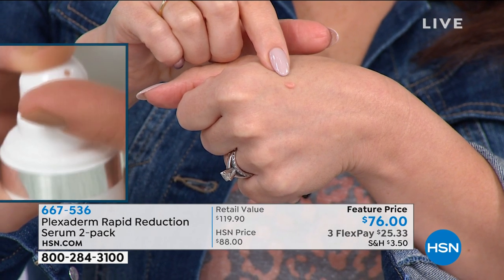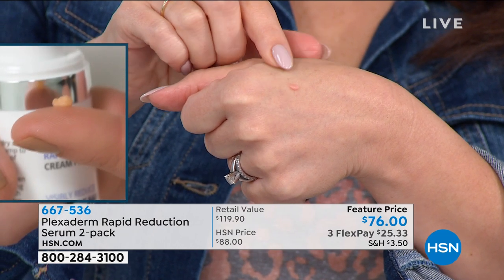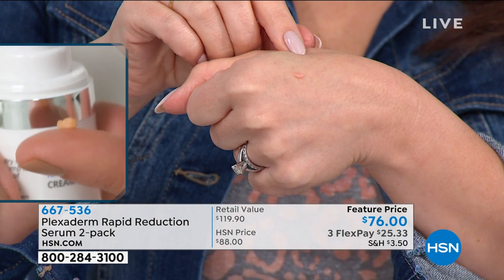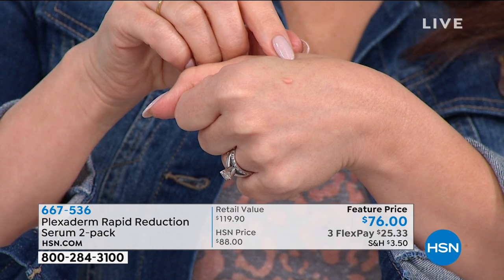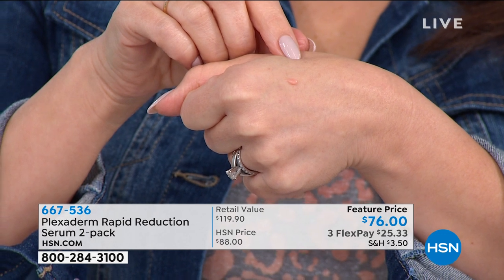Okay, yep. So you're going to be applying Plexiderm on clean, dry skin. For some people, that's going to be in the morning before they go about their day so that they can have those results for up to 10 hours. For other people, they'll apply Plexiderm for an evening event, a date, a special occasion.